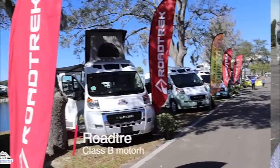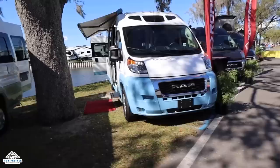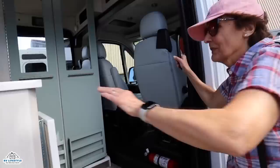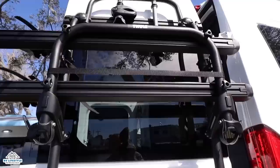Here is a familiar brand, Road Trek. Pretty much all on the Dodge Ram chassis now. Look at the cool coloring on this one. White and blue. And this Zion in green and white. To line it all up. You see how... Oh, this is just too cute. Nice Thule rack on the back.